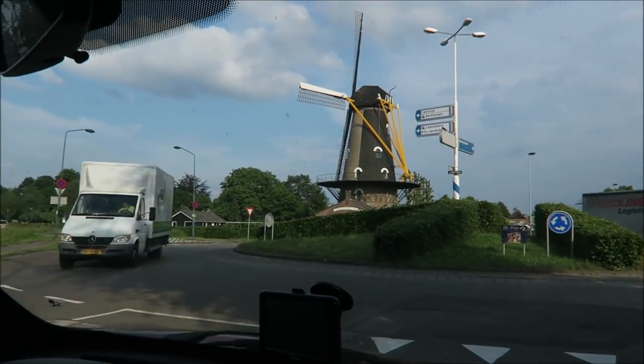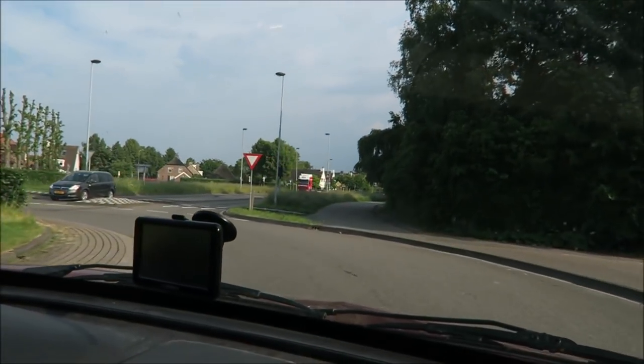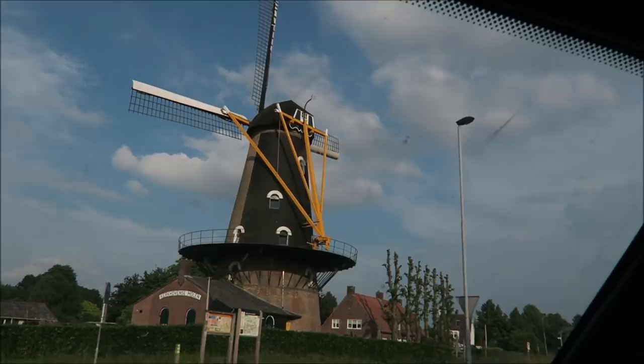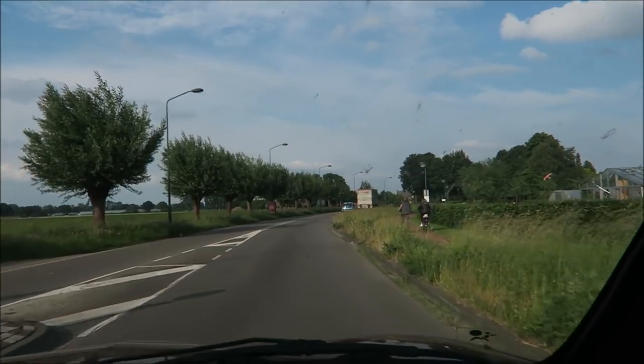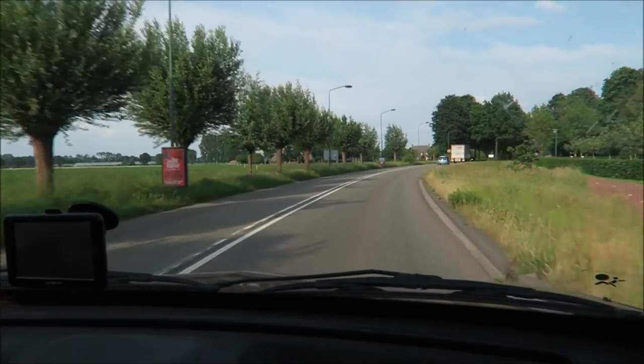Oh, we just had a lovely dinner and now we're on our way back to the hotel and now you can see the mill, the windmill from this side. That's yellow. And that was it again. No giant watering cans or stuff.